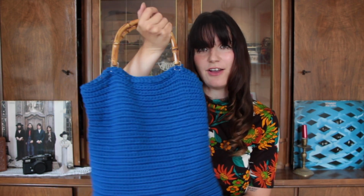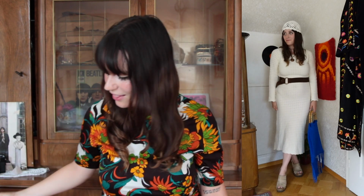I feel like this dress with the handbag, with the purse and everything, also looks like Anita Pallenberg or Jane Birkin just getting off the plane. It's a very jet-setty outfit. I don't know why, but I love it. I think it is perfect for spring and summer.